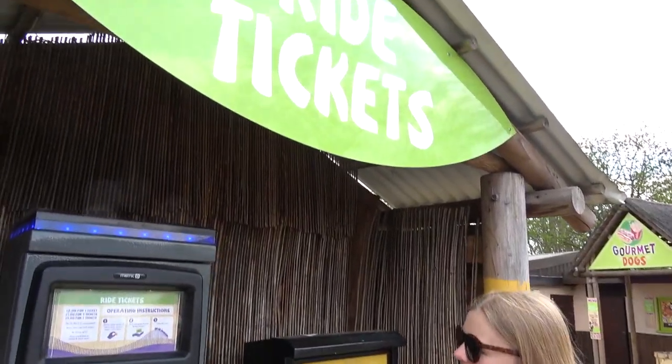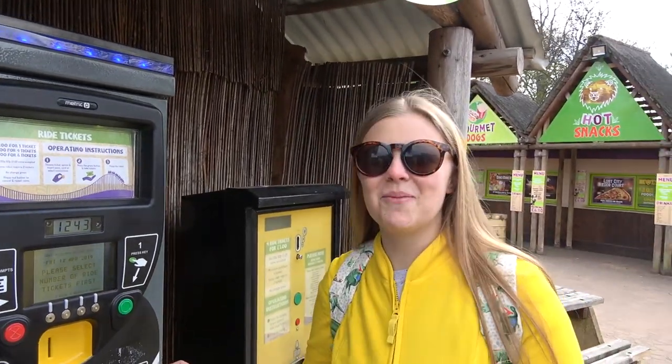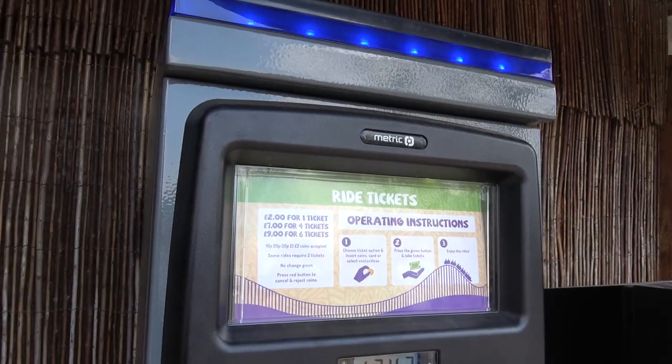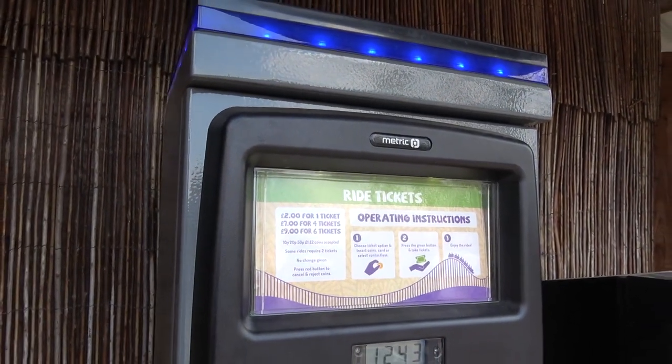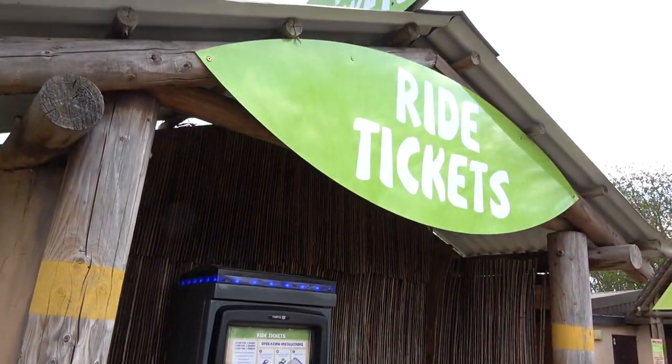Yeah. But also, you can get ride tickets as well. So from this here. It's like a car park machine, yeah. But a little look at the prices. £2 for one ticket, £7 for four, £9 for six. So there you go, and obviously you can pay card there as well. So yeah, it's good. You don't just have to get a wristband.